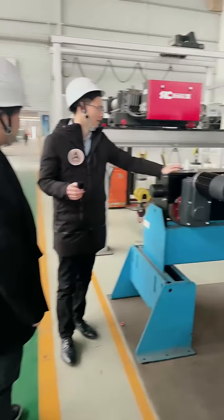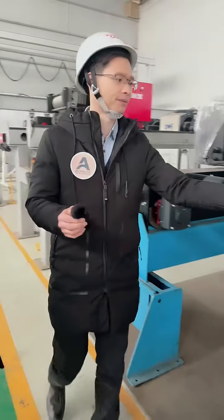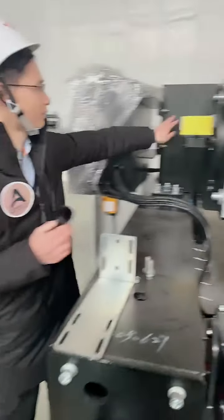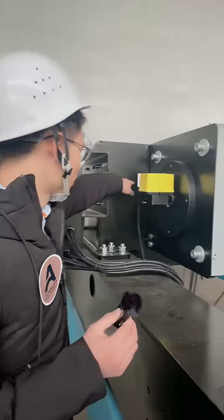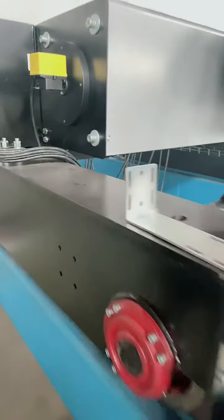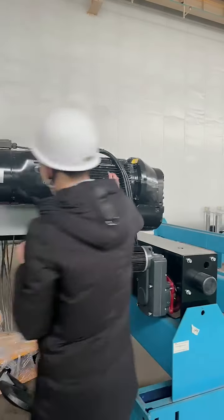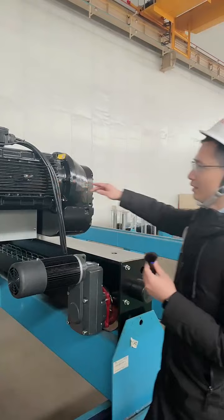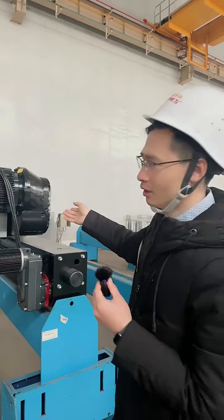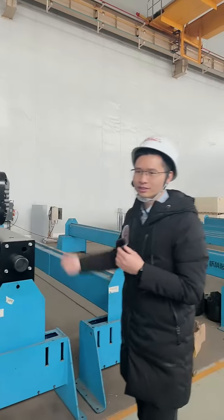This is the undercarriage. We call it the trolley undercarriage. It has two undercarriages, and this is the support beam, the trolley support beam, which is also bolted to the undercarriage. And this is the lifting mechanism. We call it the hoist, and it has two lifting mechanisms. This is the main hoist, and on the other side is the auxiliary hoist.